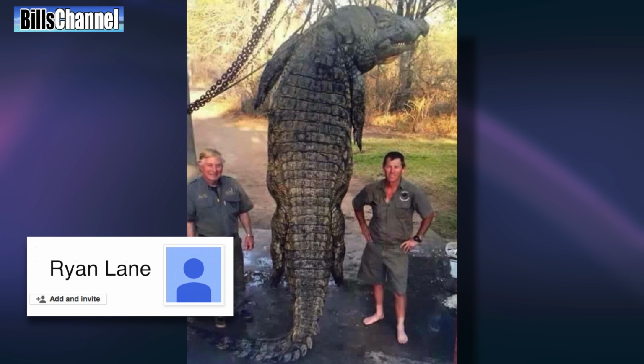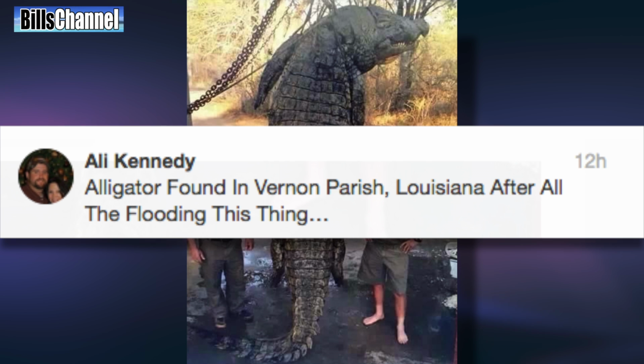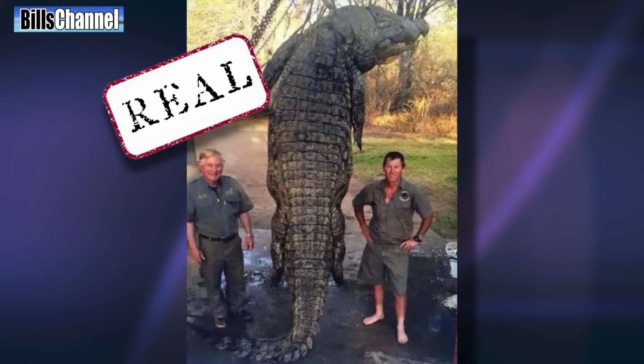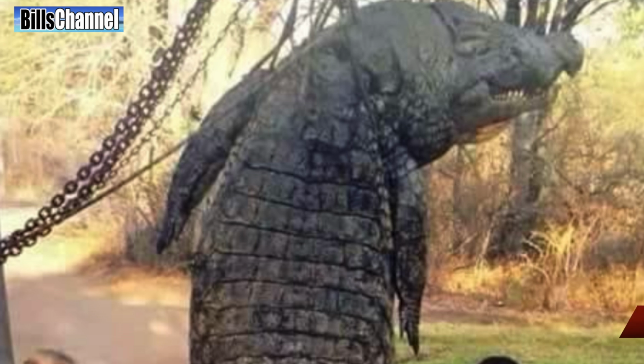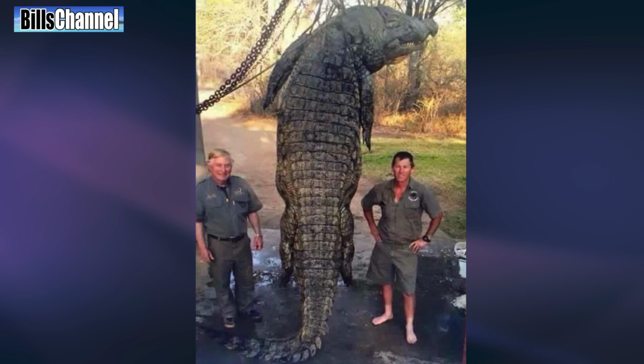Next, we have this picture sent in by Ryan Lane. Ryan, despite false reports that this was an alligator caught after a flood in Louisiana, it's actually a real photo. It's a big saltwater crocodile caught in Mozambique, Africa. There are no official measurements available, but you can bet it was a record breaker.